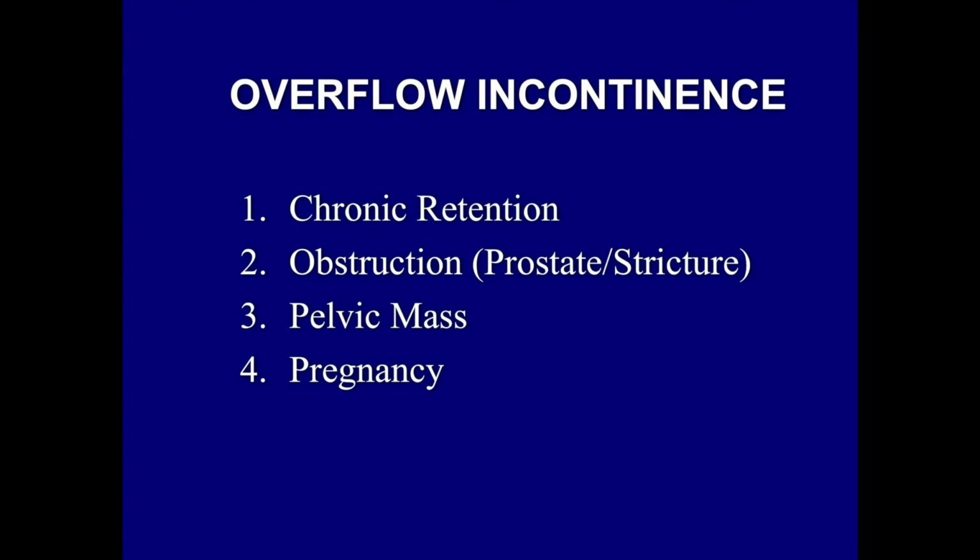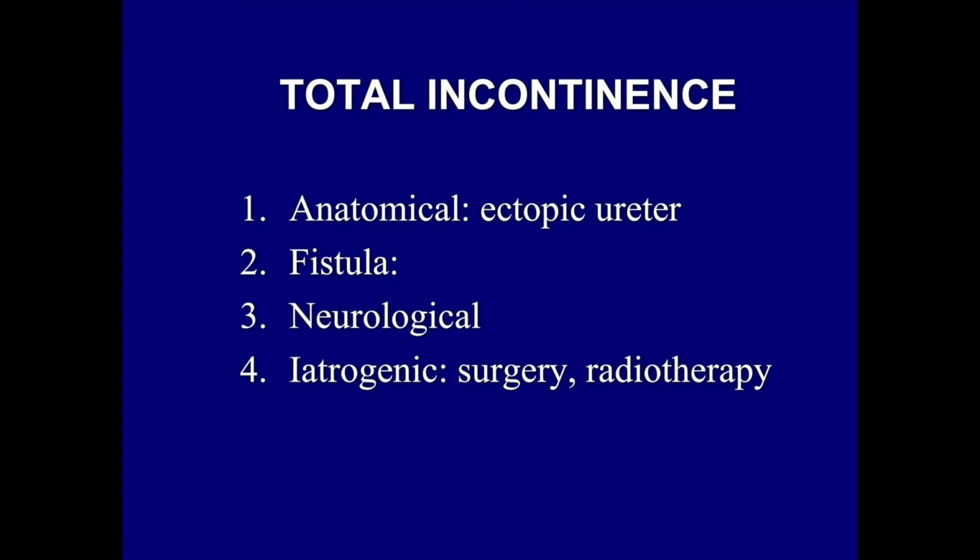Now, overflow incontinence occurs because of obstruction to the outlet. Whether it's a large prostate in a man or a pregnancy in a woman, or any other type of obstruction, will be reasonably easily defined with the ultrasound, but if not, you may need to go to a CT or MRI to help define things further. Total incontinence is usually the result of a fistula, either through obstetric injury, surgery, diverticular disease, or any other such condition which creates a fistula.